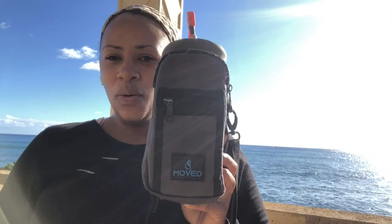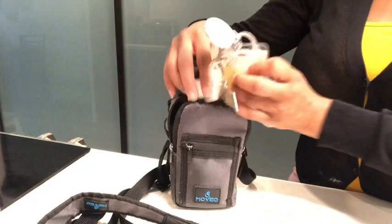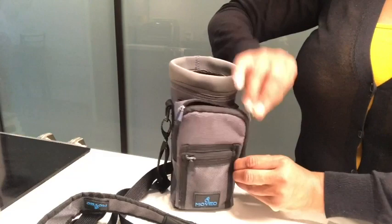What's also great is that it comes with two pockets, one large and one small. So in the large one, you can fit phones, keys, your earphones, whatever you may need. And for the small, you can hold a credit card and your ID.